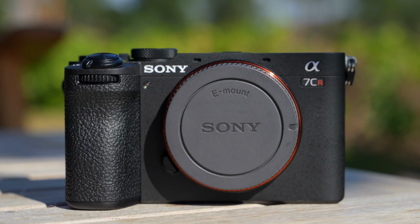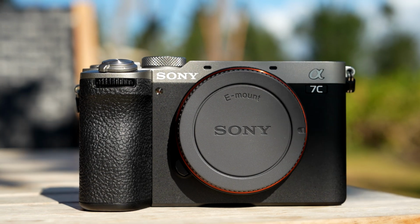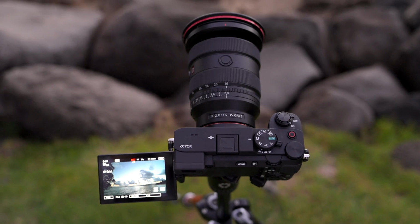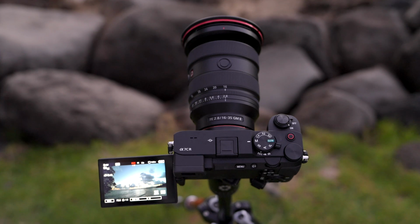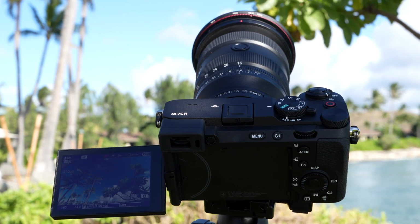But 3 new products. Let's talk about them. So Sony announced the all-new a7C and a7C Mark II, as well as the new 16 to 35 G Master Mark II. I have been waiting forever for that. The cameras, that was a pleasant surprise, but the lens is something that I am so excited about.